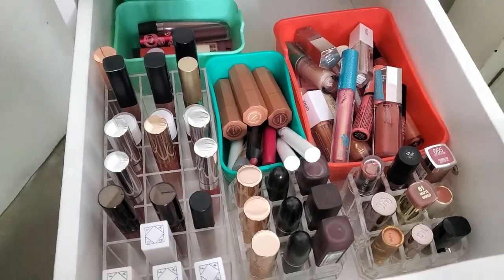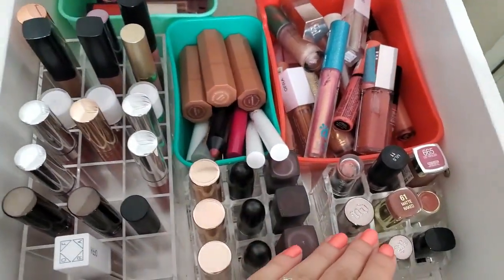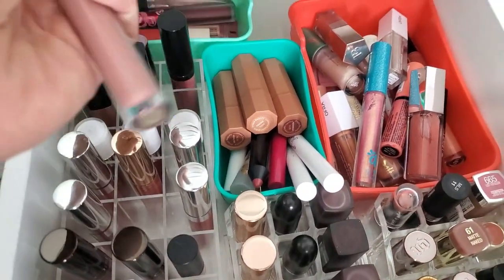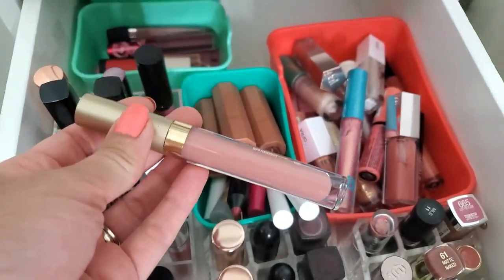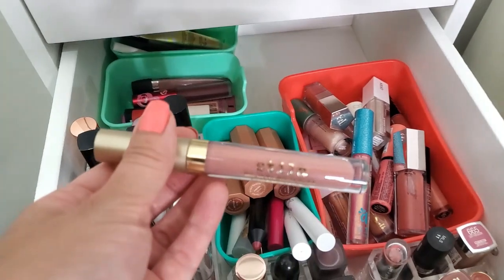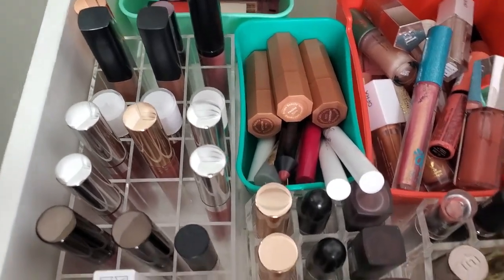I've done some rearranging in my lip product drawer, and I'm much happier with how this is looking. I have liquid lipsticks, bullet lipsticks, lip glosses, more liquid lipsticks that didn't fit in this holder. And the one I want to pull in is Stila Carmello. I've been craving a true nude that's on the paler side, and I know this is more cool toned, and I am working on quite a few cool toned eyeshadows. Maybe I do need more of a warm toned nude as well.